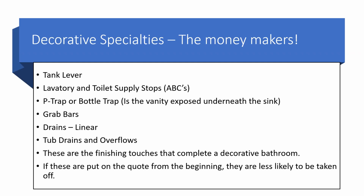But decorative specialties, the tank levers, the P-traps, the stops for your toilets and your lavatories, these are things that aren't going to be shopped around. Customers aren't looking on the internet for their toilet supply kit. They're not going to the rest of the showrooms on most occasions and shopping your toilet supplies. All those other things are what is being shopped.